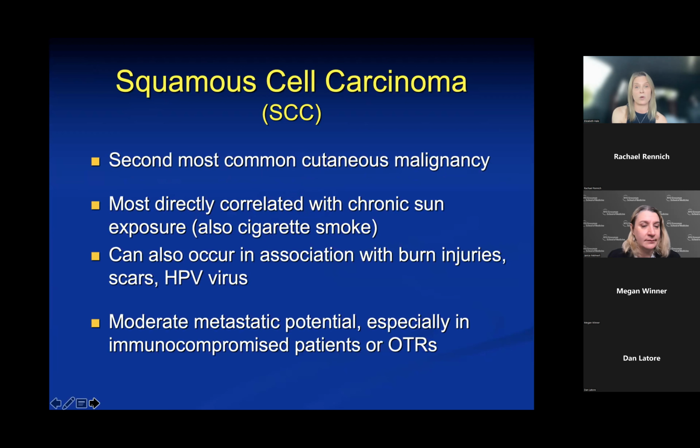It can also be correlated with cigarette smokers. So these can be very common on the lower lips, that combination of cigarette smoke and chronic sun exposure. And SCC can also occur in association with burn injuries, scars, and also human papillomavirus, which is why we screen so actively for this, and our gynecology colleagues as well.